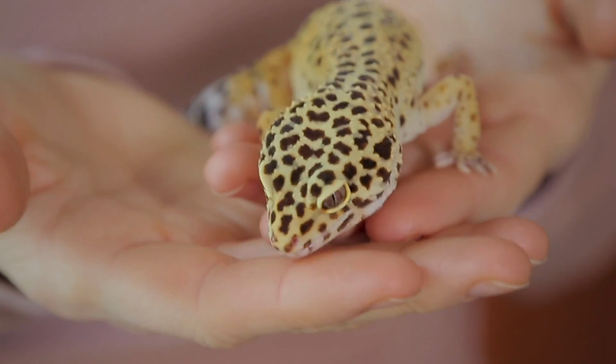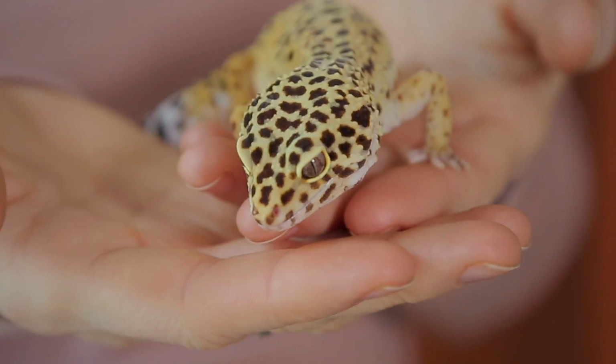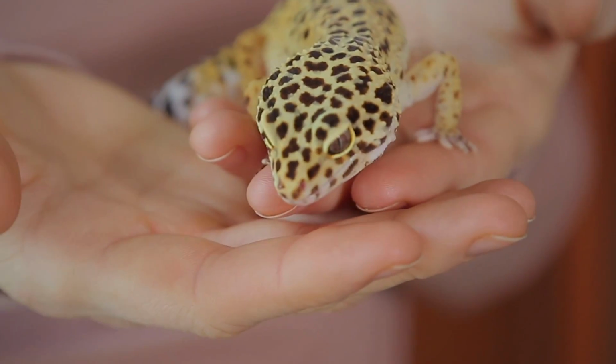Oftentimes, they will also get a mouthful of substrate along with the prey item. To deal with this, they'll use their tongue to sort between prey and non-prey, spitting out soil, leaves, and twigs before they swallow. Because of their hunting style, they do end up swallowing some substrate, but it doesn't become a problem for the majority of the species in the wild. This is because leopard geckos are able to digest small amounts of substrate as long as they can access ground temperatures of at least 93 degrees Fahrenheit.